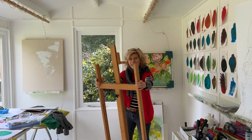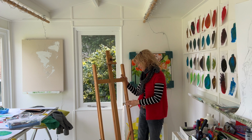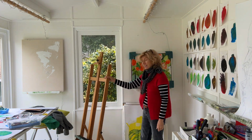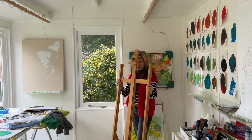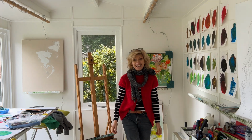The easel spin. Wow, how cool is that? I'm absolutely over the moon. Oh, that is going to make life so much easier up here. Really good. It really is lunch now.